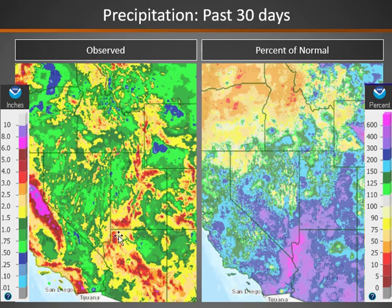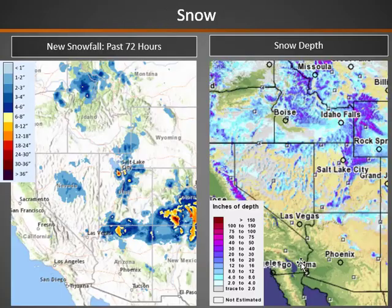Over the last 30 days, we've had good amounts of precipitation across especially the southern half of the Great Basin, where we've seen above normal precipitation over southern Utah, southern Nevada, and the Arizona Strip. We've had much less precipitation further north, and over central Idaho and western Wyoming, the precipitation has been below normal.